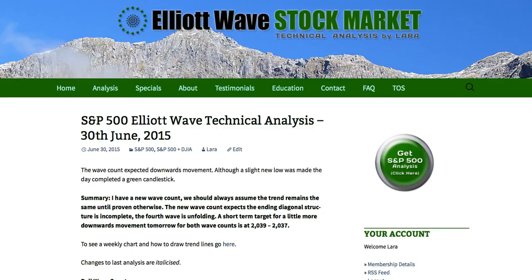I was expecting downward movement. We have a small green candlestick, a very slight new low, but mostly sideways movement for Tuesday's session. I have a new wave count, but it's still going to expect at least a little bit of downward movement. So I have two bull wave counts and one bear. Both the bull wave counts and the bear for the short term expect a little bit more downward movement to 2039 to 2037. And after that, how high the next movement goes will tell us which wave count is correct.